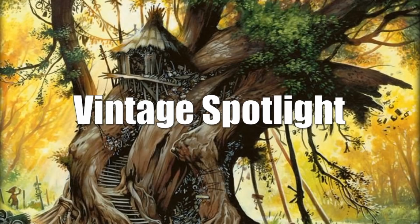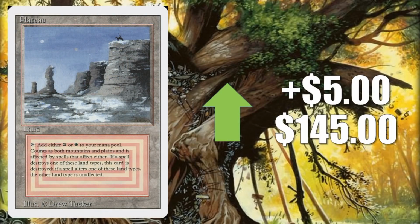Vintage Spotlight time. Okay, we're going to talk about cards that are relevant for Legacy, Vintage, 93, 94, and cards that are important to collectors. First, we have Plateau from Revised. A lot of Revised dual lands are getting hot right now. Keep an eye on them.